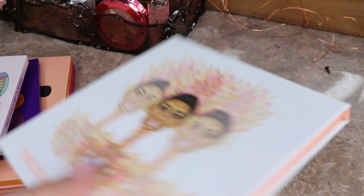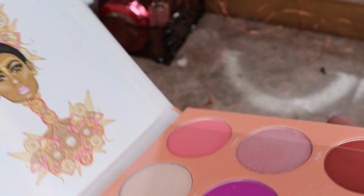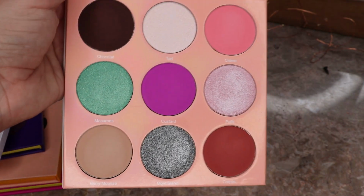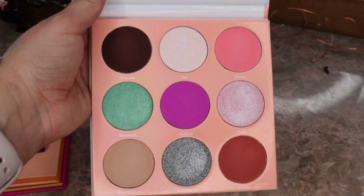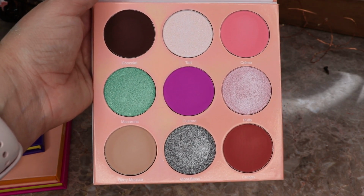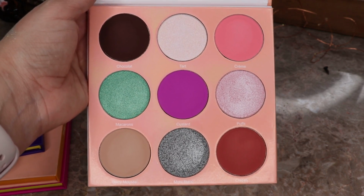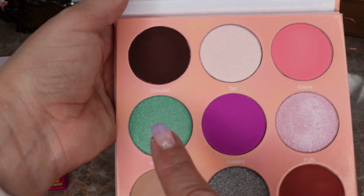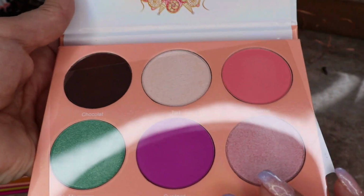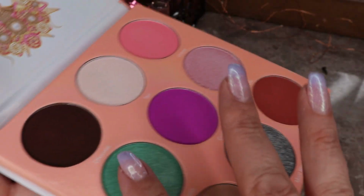Then we have the Deuce. A lot of these palettes I bought when they had a 30% off sale, and that's why I haven't used them, because I haven't had them for very long. This is the Deuce palette. I love the color story, and I'm excited to use it, and I think it's beautiful. The green here is just beautiful. I love it. Actually, I should swatch that one for you, just to give you an idea of just how beautiful it is.